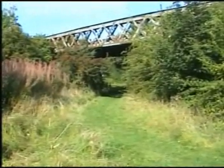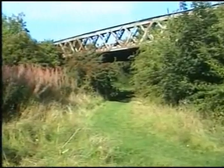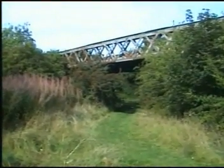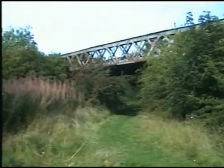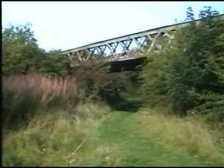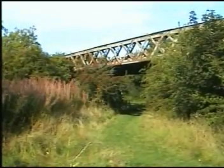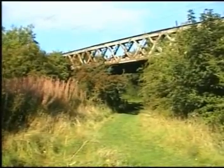Well, I've come the other side of that bridge now, and while I've been messing about just here with my other camera, the still camera, a train went across the bridge. So although it looks a very old bridge, and it probably is, that is the railway line, the electric line from Helensburgh and Balloch through Dumbarton and into Glasgow.